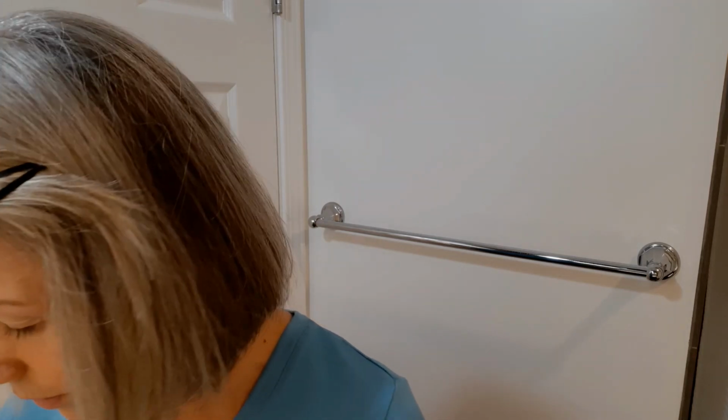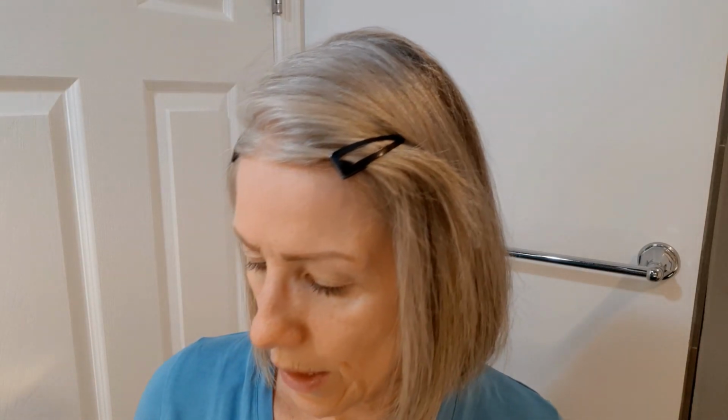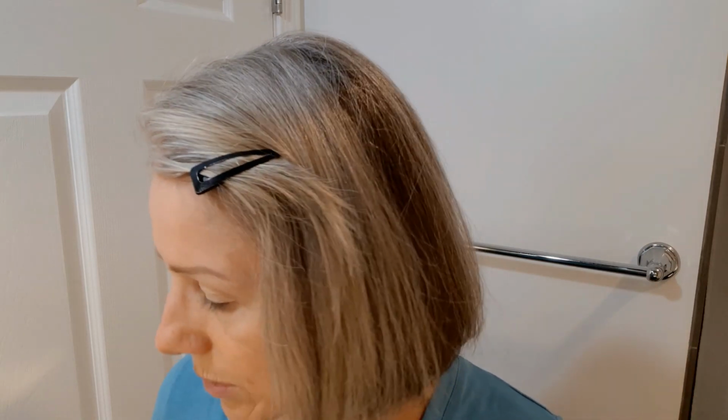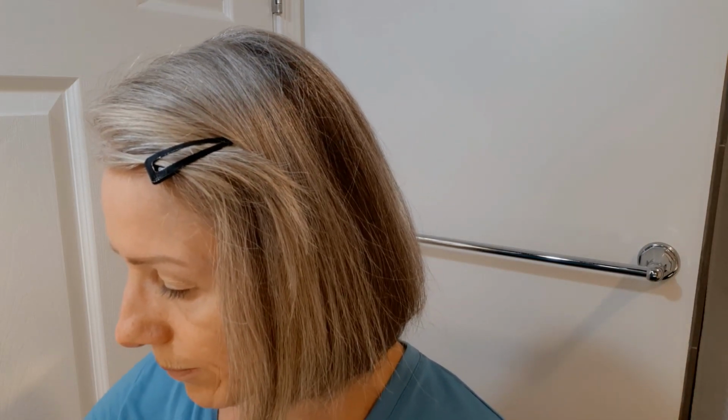All right, and then I'm going to go ahead and set this. And I'm going to use the LA Colors Glam palette to do that. I am actually using this color right here since this does not have a matte bone shade. But my other favorite, as you know, is the Wet n Wild Brulee. And you can also use a light colored setting powder to do this step as well. And I set my brows and I set everything, that seals the deal. And it seems like the eyeshadow goes on super duper easy when I do that.